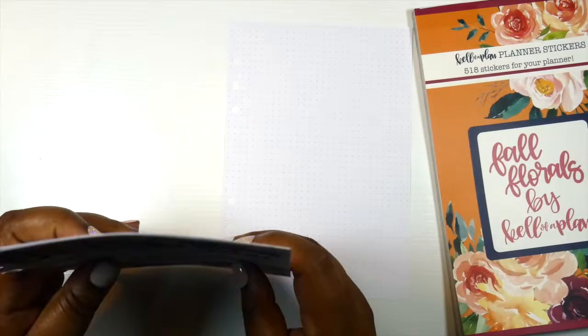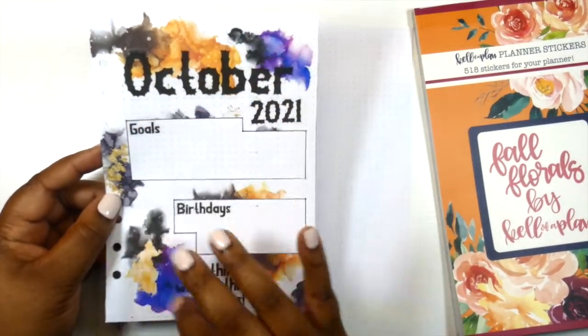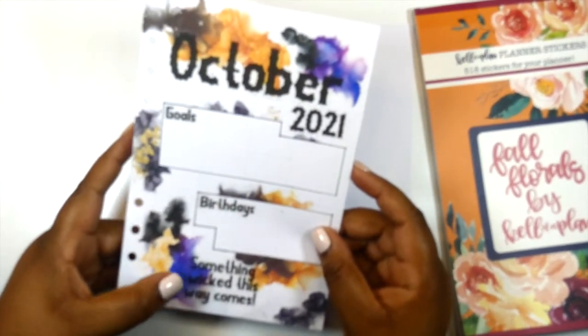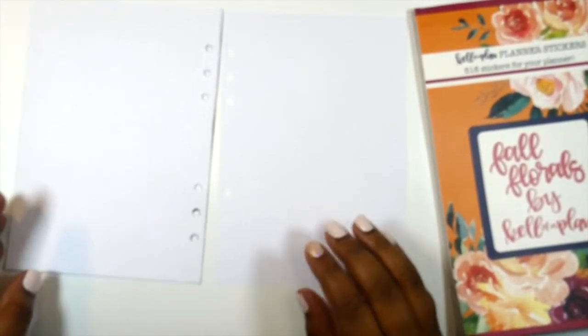I don't think I showed this in my monthly video, but here is my dashboard for the month. All of the alcohol ink stickers are available in my shop, www.sweetgemlife.com. And let's get into the first full week of October.